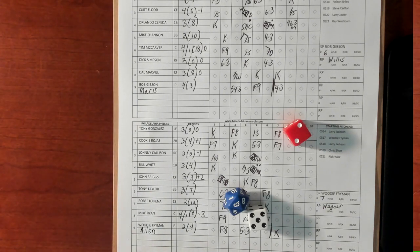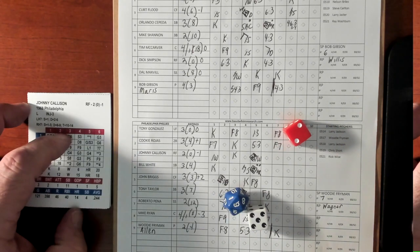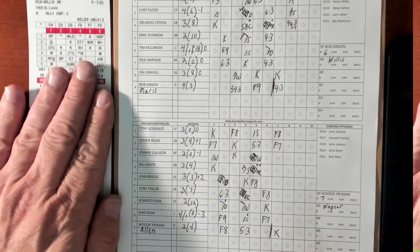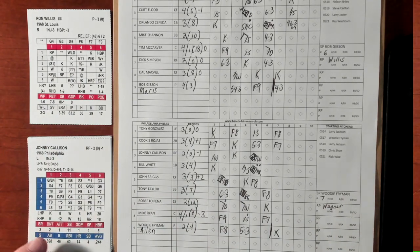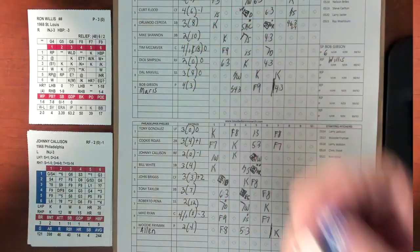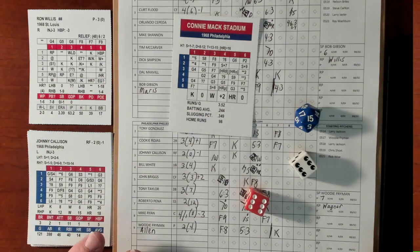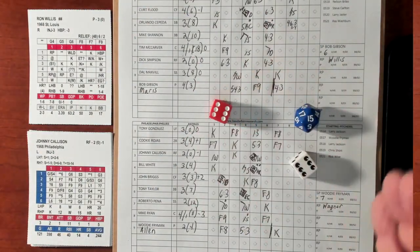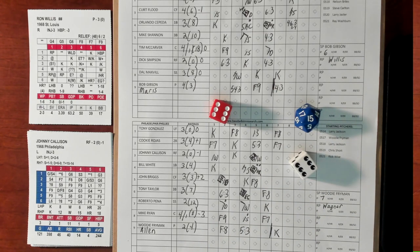Callison, White, and Briggs will be coming up. Willis is going to stay in the game. Pitched a nice 7th inning. 1-5 range play at the stadium. 6-6 double asterisk 5. That's a fly out to left field. So we check the range of the left fielder, which is a 2-6. So we got a failed range on an F7. Let's double check that. Failed range on an F7.